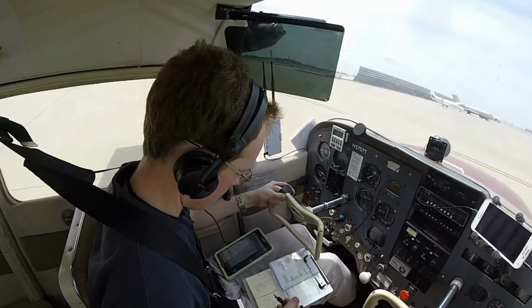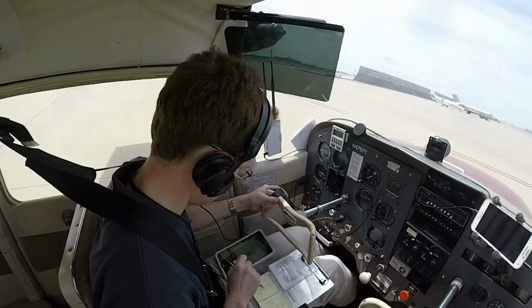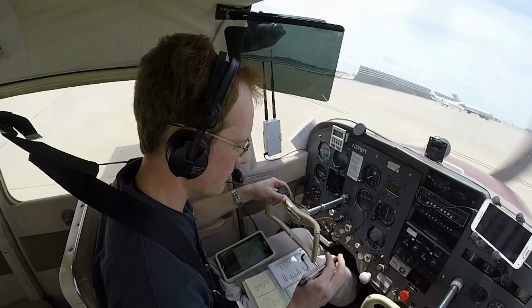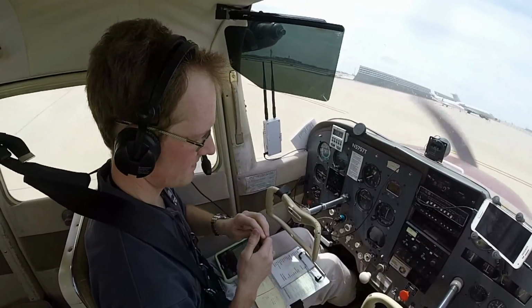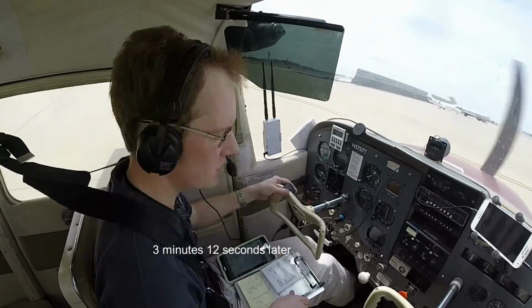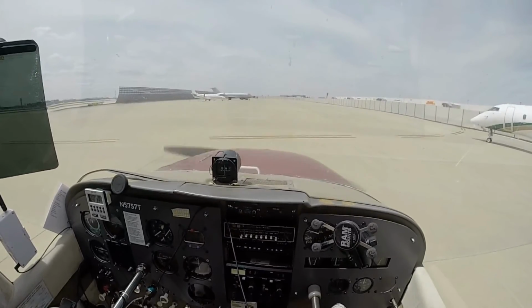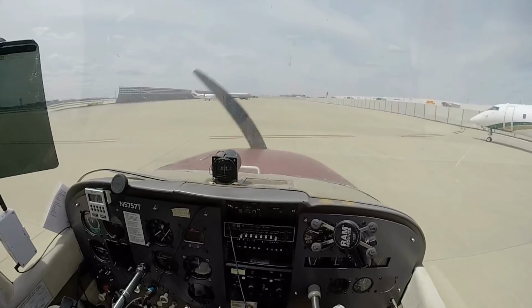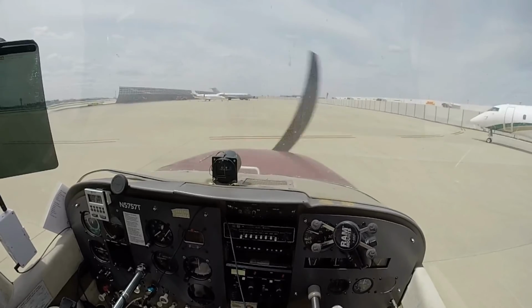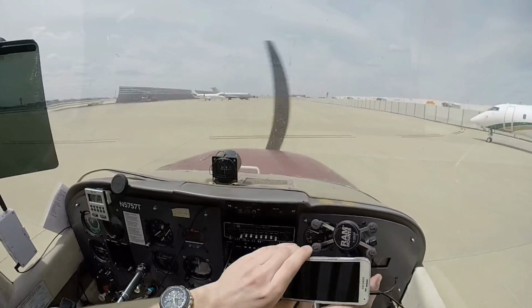Clearance delivery, Skyhawk 5757 Tango with X-ray. Request a VFR departure direct Madison. Stand by. What's your call sign again? Skyhawk 5757 Tango. Hold on a second. Okay, Cessna 5757 Tango. Now let's see. Can we clear out of Class Bravo airspace via, I think you're going to head, let's see, southeastbound, correct?